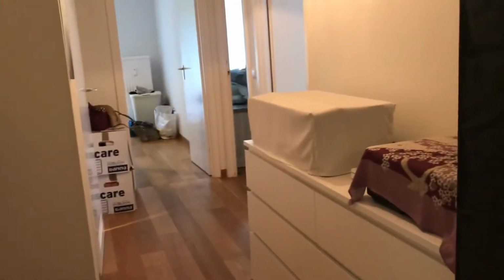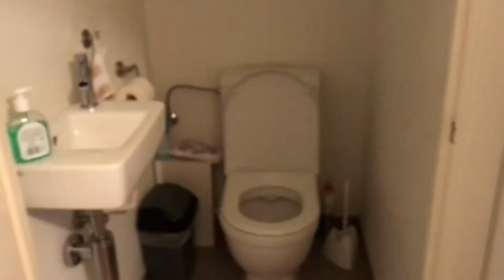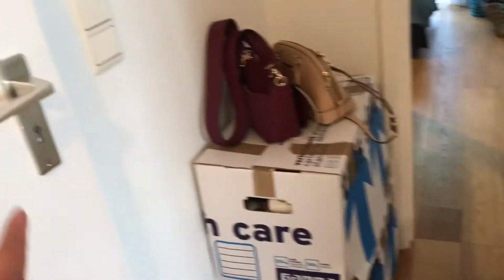Here, there are still boxes that need to be done. But it's okay, little by little we can do that. And this is our CR, look. Nice one, small, but I just love it. It's very simple and beautiful. And there are some boxes there that need to be opened. Di pa tapos.